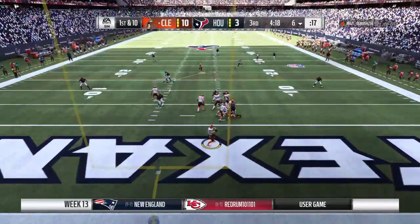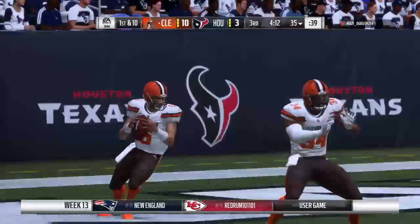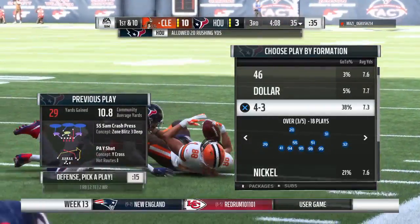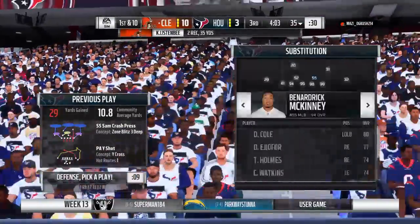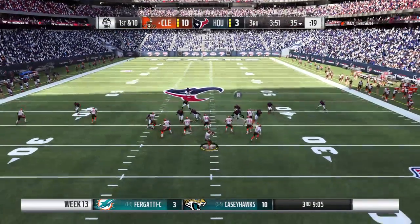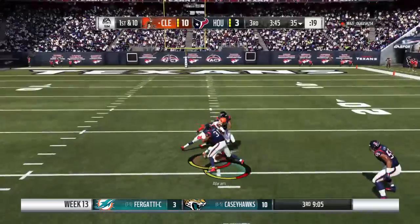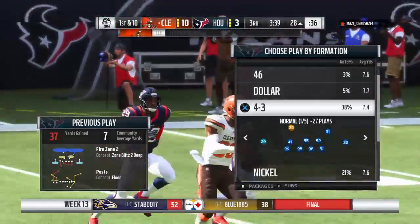Following the interception, Mayfield. And he finds a man on the crossing route. And he'll be taken down, but they've got this one up to the 35-yard line. He got 29 yards that time. Ball up to the 35 now as they come up on 1st and 10. Mayfield now looking to throw on 1st down. And he's got the hook up to Landry. And he'll go down, but not before getting this inside the 30. They give him a gain of 37.